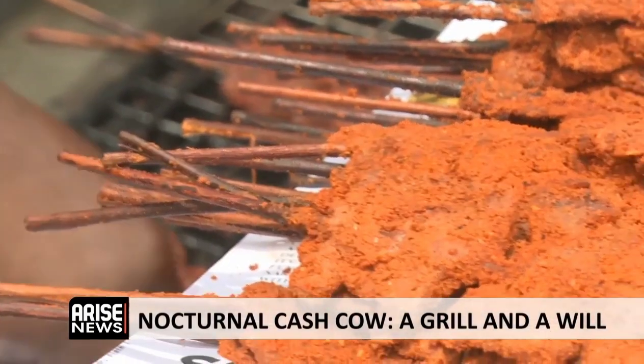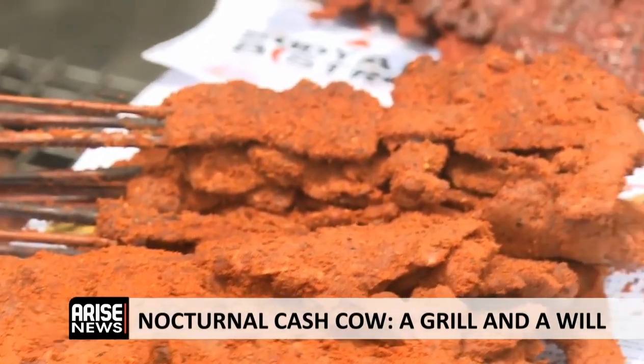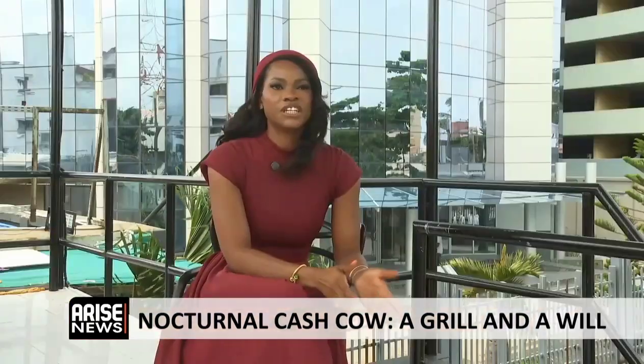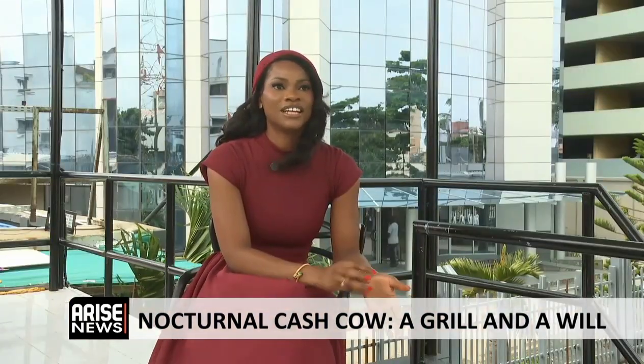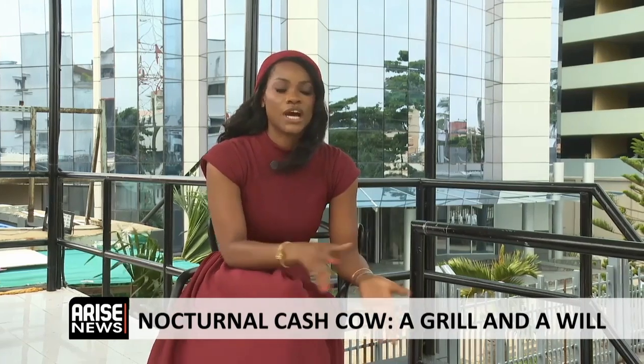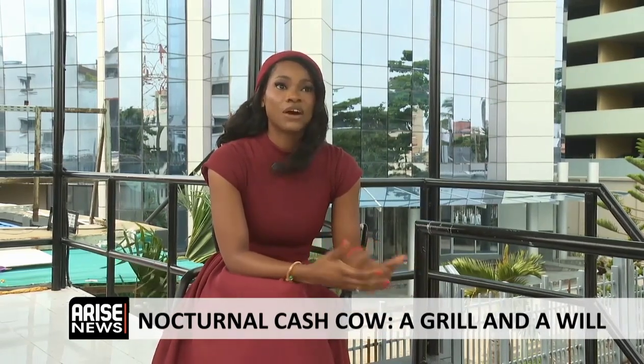Suya is one of Nigeria's most ubiquitous street foods. But what is the market data around it, demand-wise? There's very little data out there on the Nigerian QSR industry, talk less of specifically for this cuisine, suya. So we've had to find our demand and understand the data ourselves.